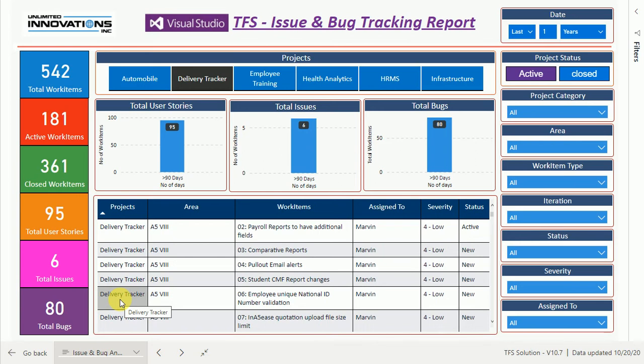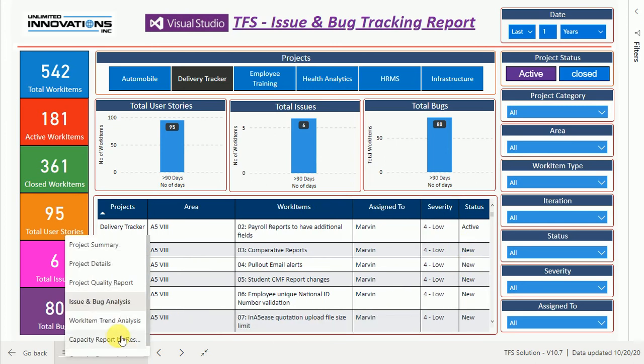This report enables the managers to track the total active bugs and issues. The report also provides details of long-standing issues. Here you can see the issues which are open for more than 90 days, and all the details can be tracked below. Then we have the capacity reports.